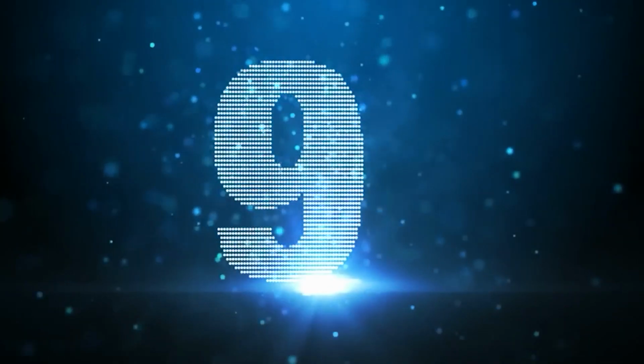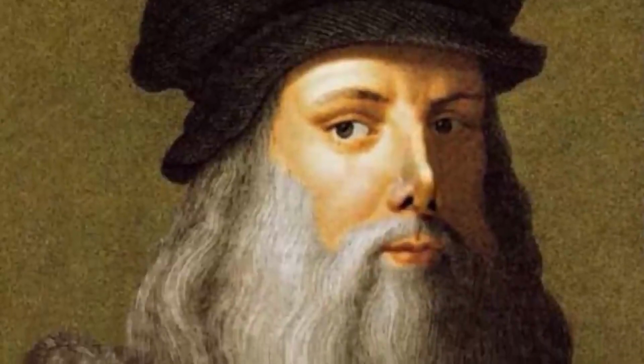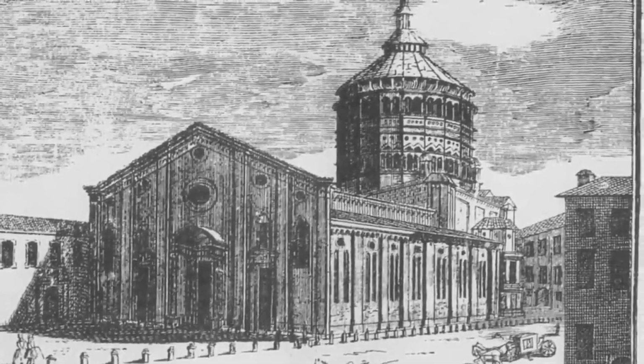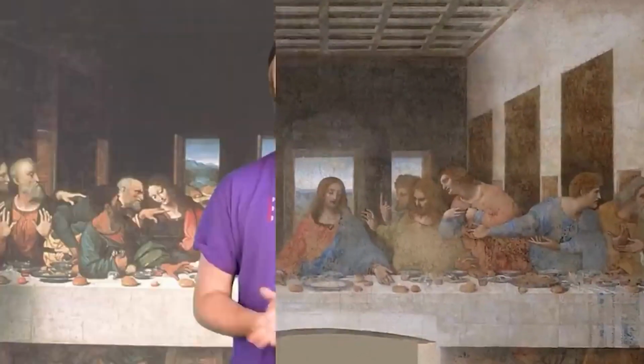Okay, moving on to number 9 now, we have The Last Supper by Leonardo da Vinci. It was painted in the final years of the 15th century by the legendary da Vinci after he was commissioned to paint a work on the wall of the Santa Maria delle Grazie church in Milan. The scene depicts the last meal between Jesus and his 12 disciples as he tells them he knows one of them will betray him, leading to his crucifixion.